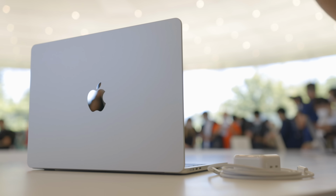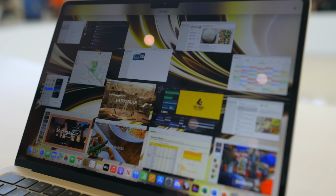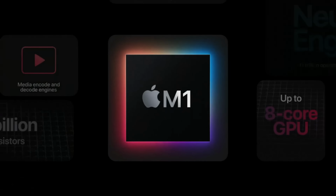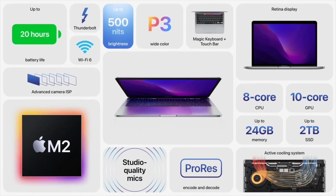Often, WWDC is thought of as like a software first event, but we did see some really exciting hardware this year, so let's not bury the lead. Starting with the M2 MacBook Air and 13-inch MacBook Pro. Since Apple switched to their own custom processors, we've all been wondering, what is the release schedule going to look like? And I guess now we have a rough idea because it was a year and a half since November 2020 when the M1 was announced, and now we have an M2. And it's also 3 months since the M1 Ultra.